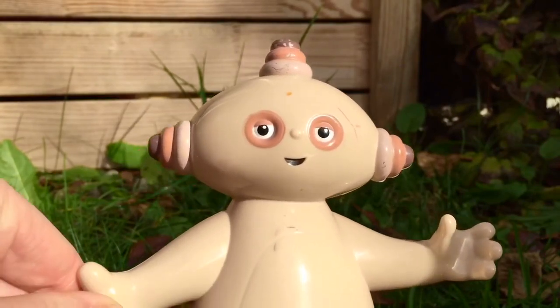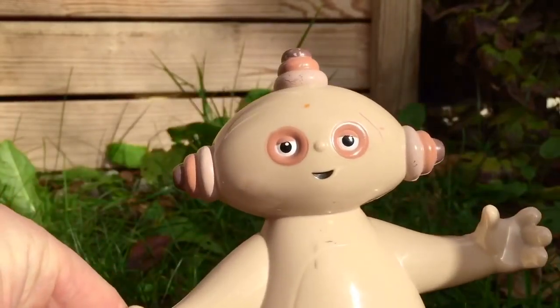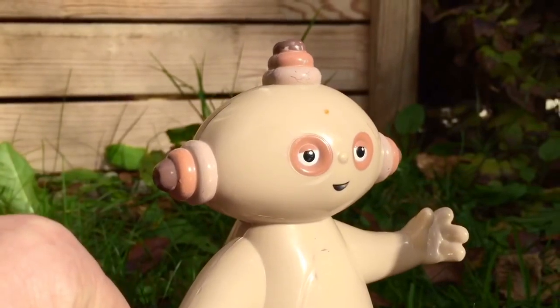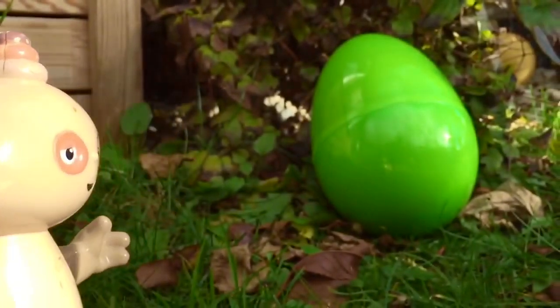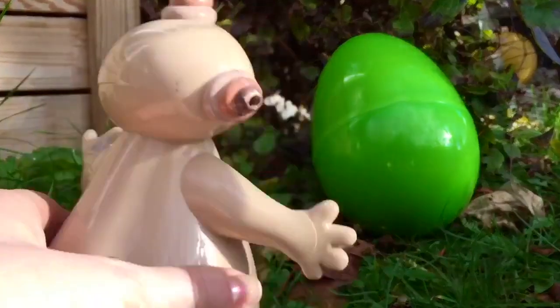Makka Pakka's outdoors enjoying the sunshine. Makka Pakka, Makka Pakka. What are we going to do today, Makka Pakka? Look over there. There's a giant green Easter egg. Oh boy. How about we go over and open it up?